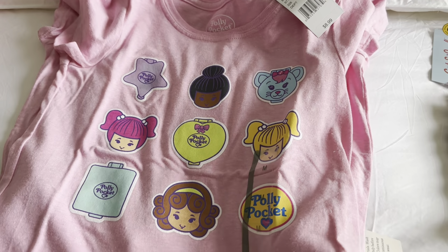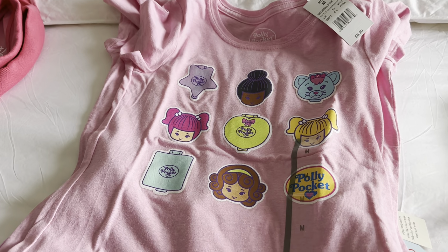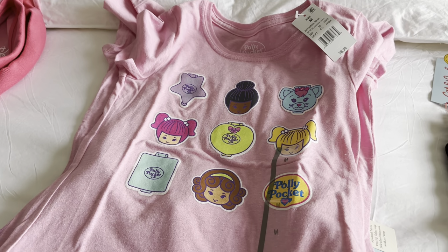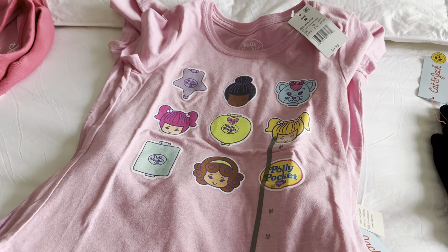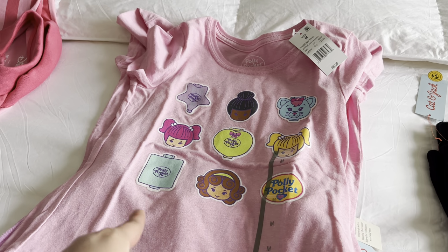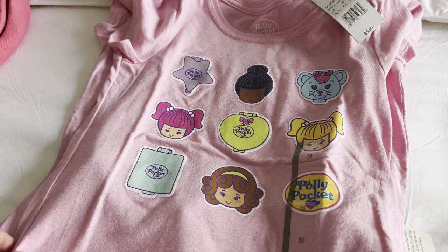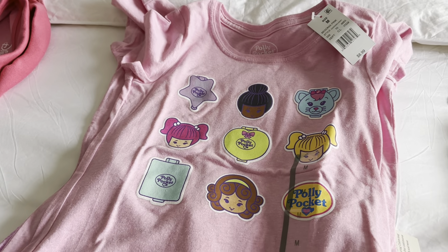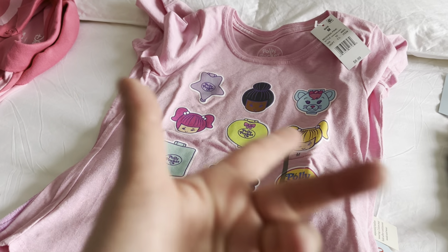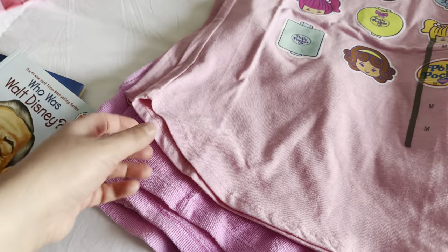So I got this Polly Pocket t-shirt over at Target. I'm telling you right now, Polly Pocket is gonna make a huge comeback. Word is that there's gonna be a Polly Pocket movie. I'm not 100% certain on it, but that's what they're saying. And if you know me, you know that I was a huge Polly Pocket collector when I was younger. I still have Polly Pockets from the early 90s. So this is a huge deal for me. And then Coco adores Polly Pockets. So I got both of these t-shirts for the girls with some matching shorts.